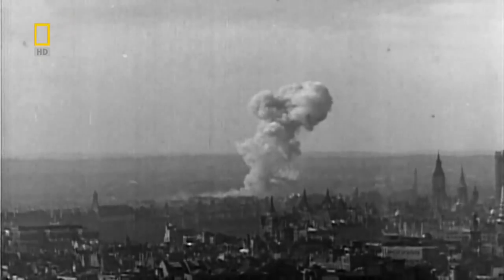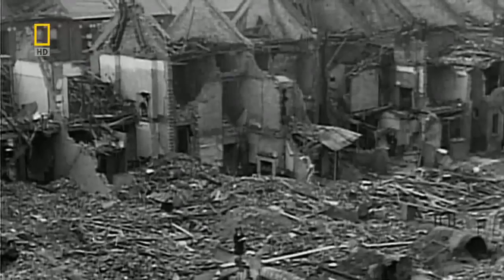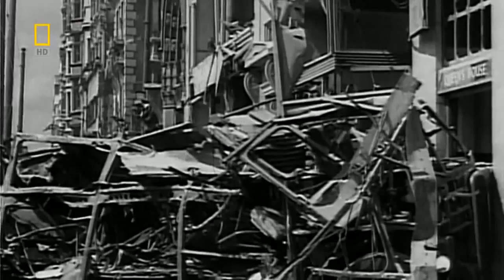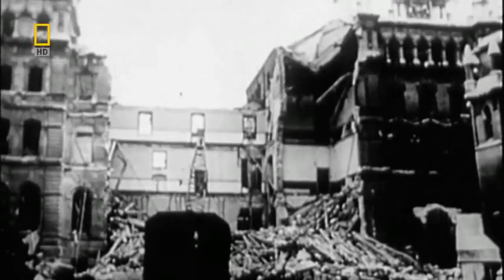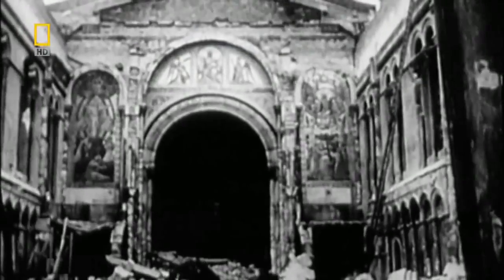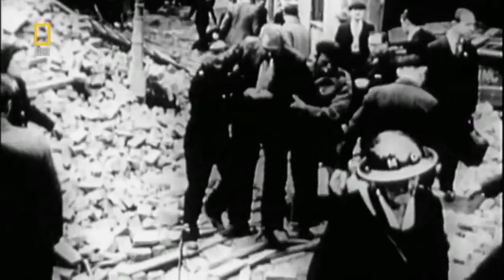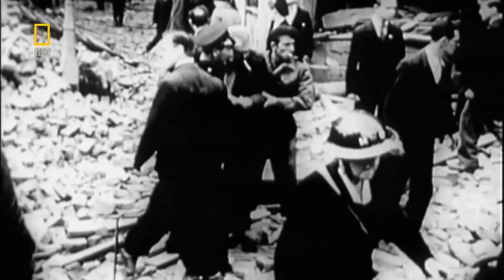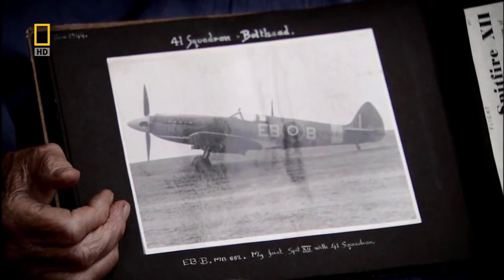Nicknamed the Doodle Bug, the V-1 was only accurate enough to hit a city the size of London. Good enough for the Germans. Robot bombs damaged or destroyed 800,000 English buildings in 6 weeks. Over 1 million people were evacuated from the city of London. The V-1 had to be stopped.